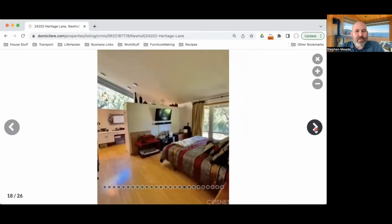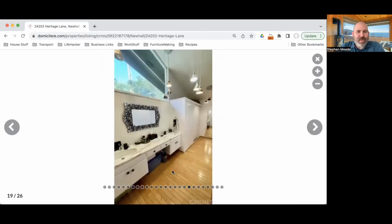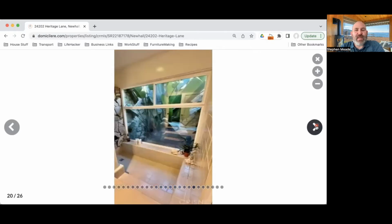Okay, we've got to look down this hallway that you see, and then this is the primary bedroom here, which has got a bit of an open concept bathroom, huge clerestory window, beautiful vaulted ceilings. This is that open bathroom area, again with a vaulted ceiling, which, most bathrooms have a very enclosed small space, and this one is exactly the opposite.